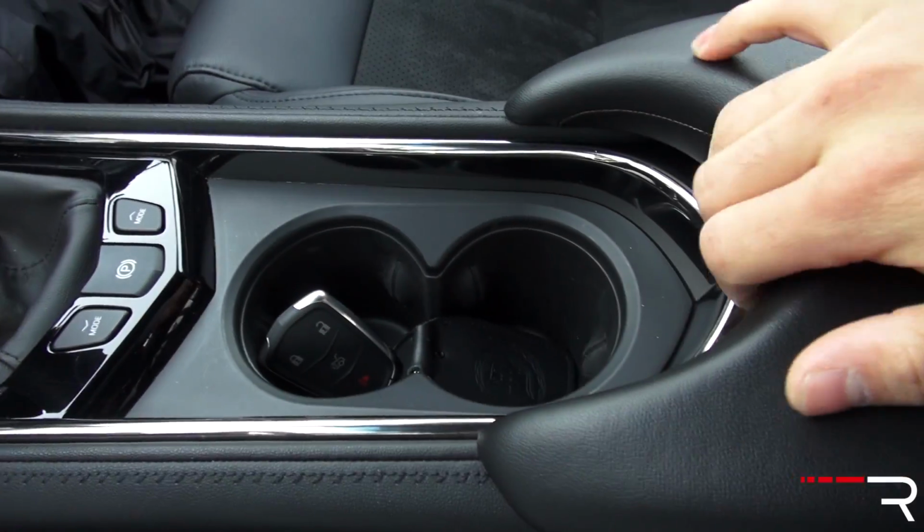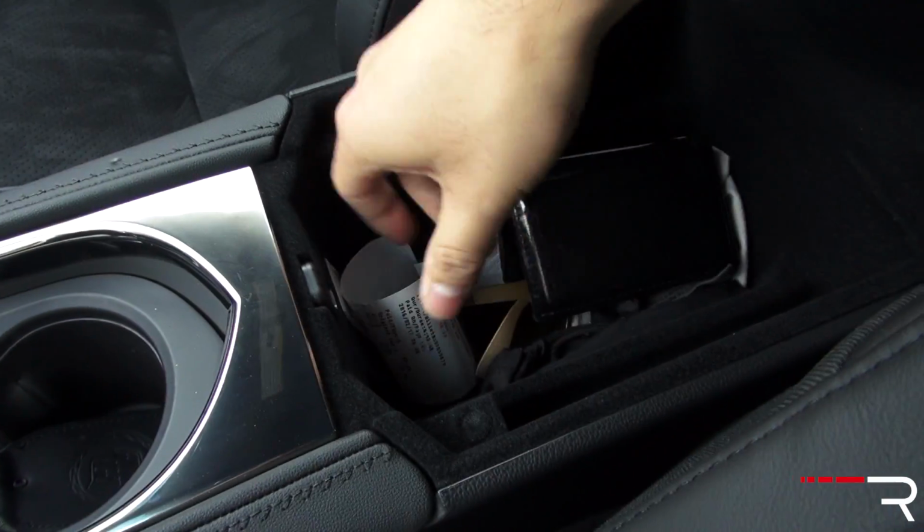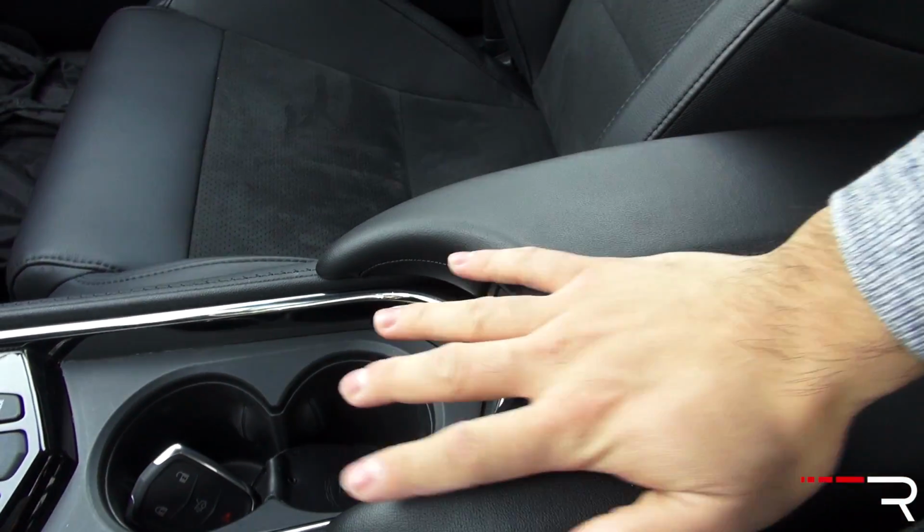The cup holders are right here. Your center console right here is also a pretty decent size. There are some more USB power outlets down there. This console is leather padded. It doesn't slide or adjust.